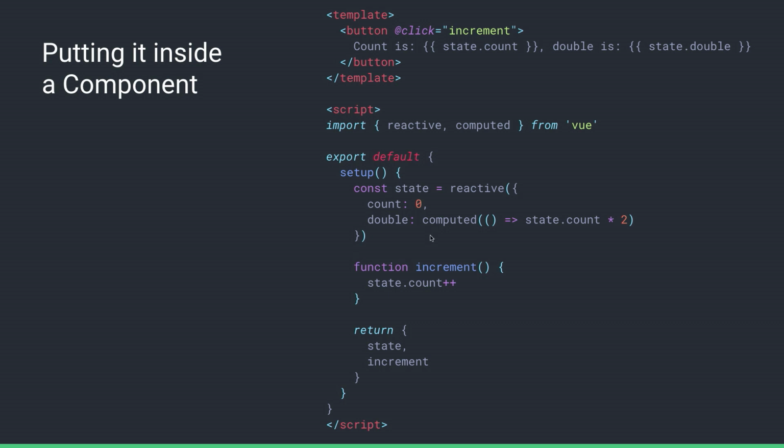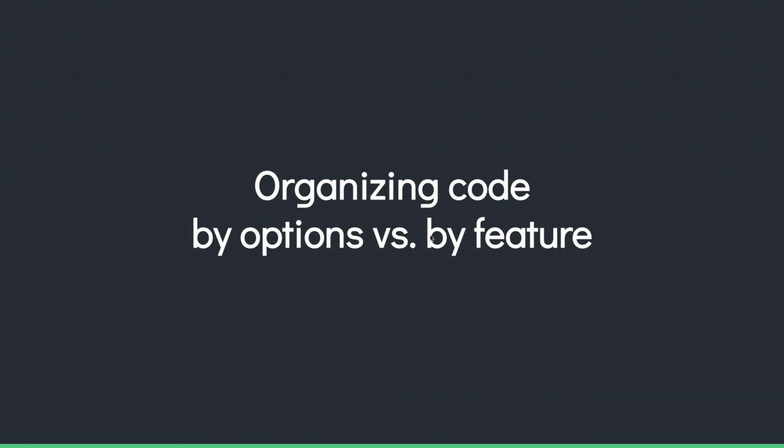So now you might be asking, why are we doing this? I'm running out of time, so I'm going to fly through this. But if you're interested, please read the RFC.